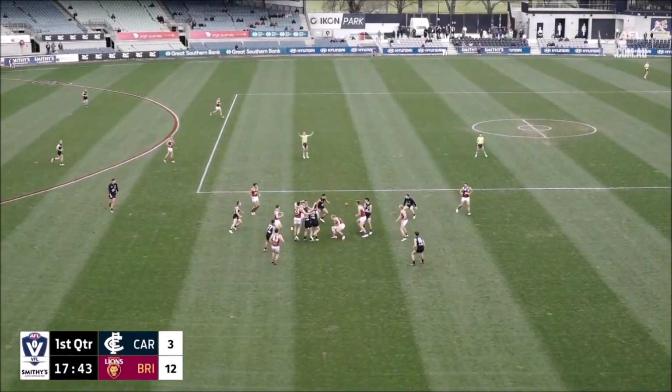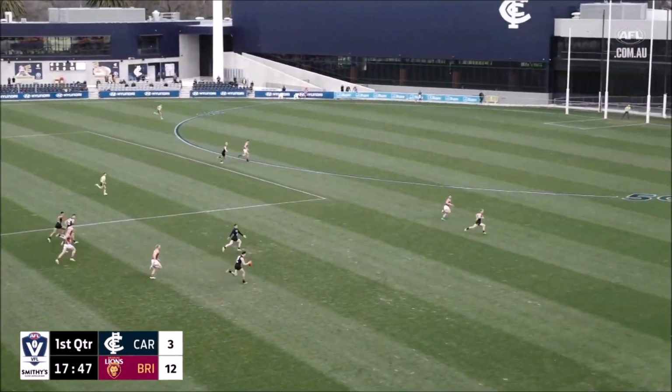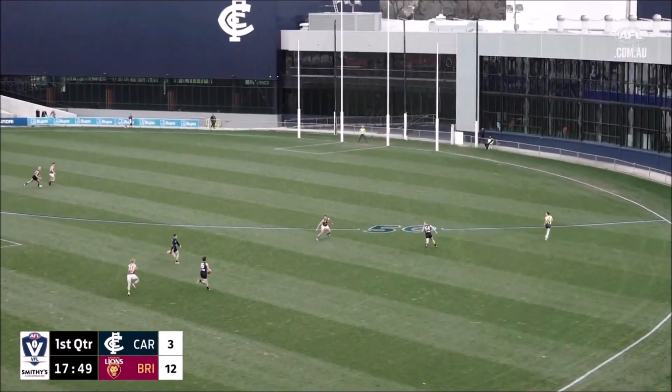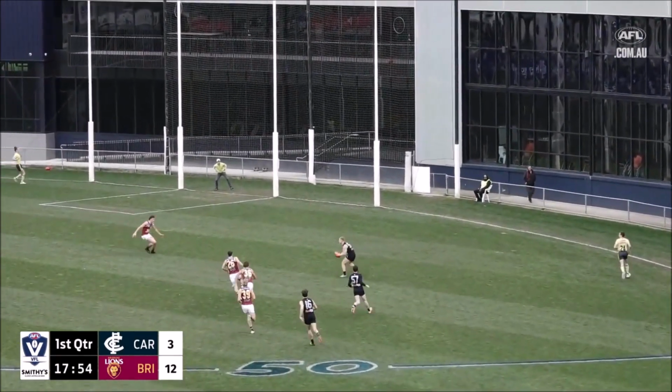Kick up to centre wing. Good work by Moyer. Get some hands on the way out. Carroll with a bounce. He's got an open 50. What's he going to do? He's got too many options for him. It's going to work its way through by hand.